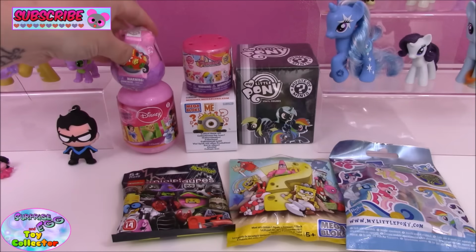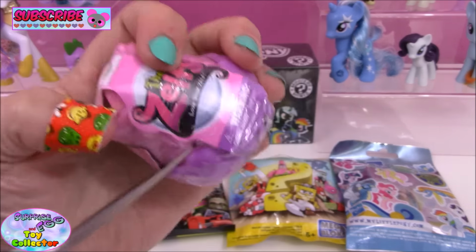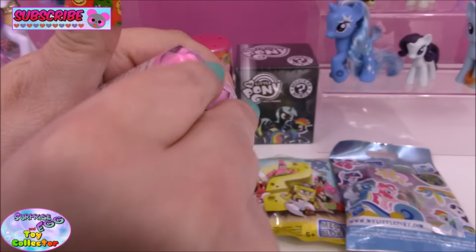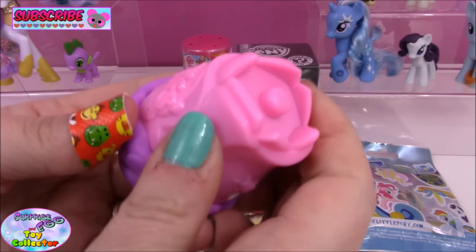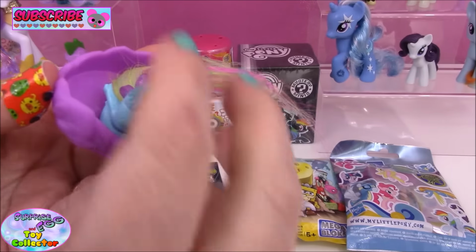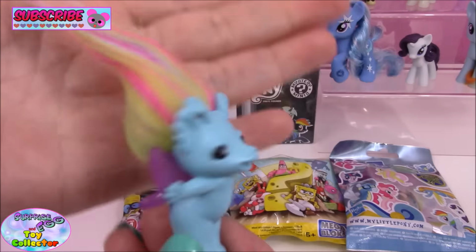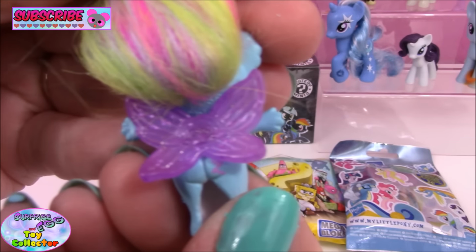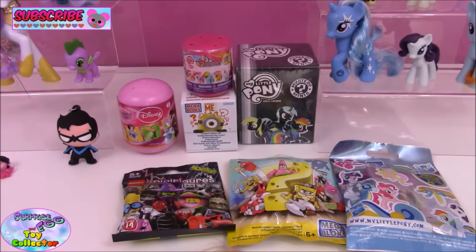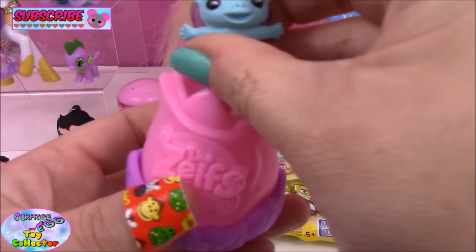Cool. Next, let's have a look at one of our Series 5 Zelfs. Fingers crossed we get a new one. Ooh, and I think we do. Awesome, look at the hair. Some awesome multicolored hair. And some nice purple wings. Let's see what she's called. So it looks like we have the standard finish Joy Drop. Awesome. So we'll pop you on your pod.